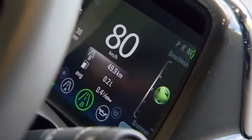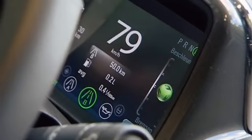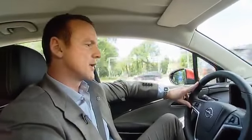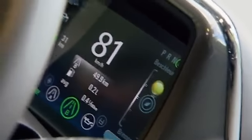Thomas Guest points out the efficiency display in the driver information console. Drivers are supposed to keep the ball in the middle because that represents the most efficient use of fuel and the greatest range for the car. If he were to brake suddenly, the ball would turn yellow. Now he's accelerating. The greater the acceleration, the higher the ball goes. Guest says the idea is to get drivers to think green.